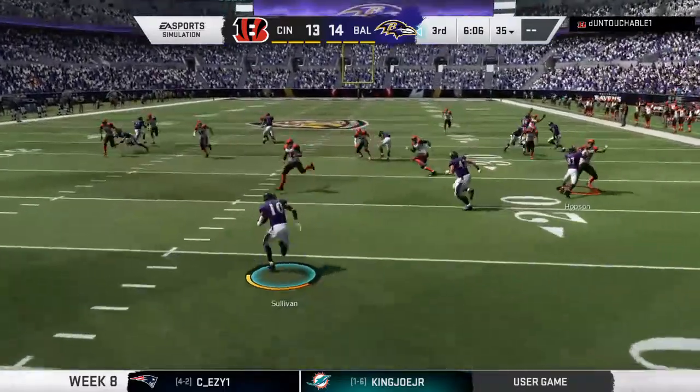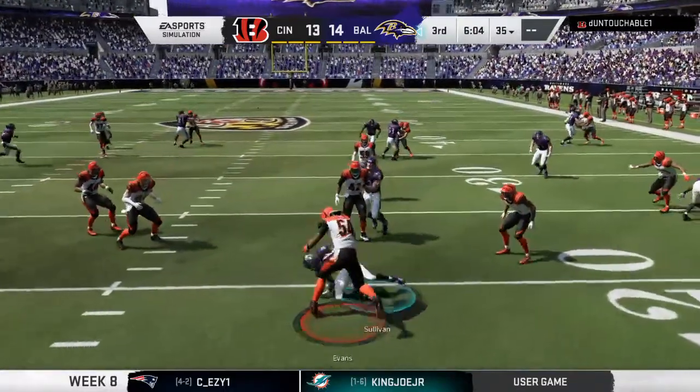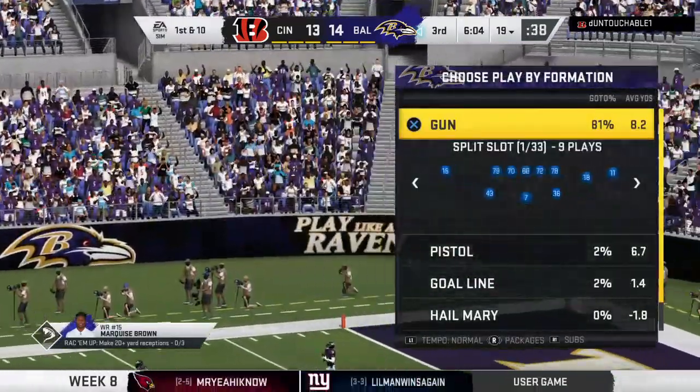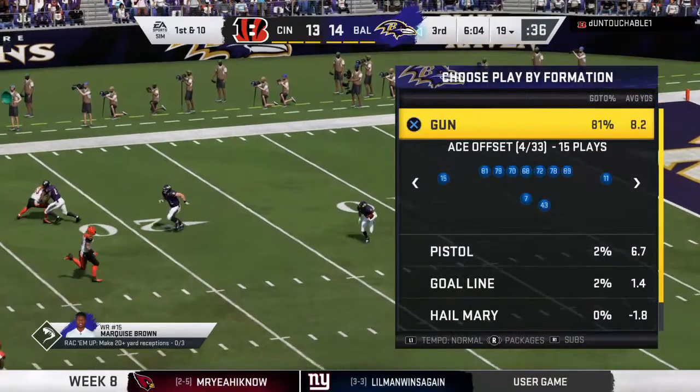This will be fielded at the 6. And he'll take it back to about the 19-yard line. First and 10 at their own 19-yard line.